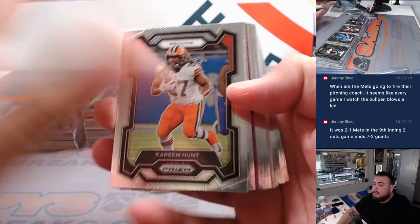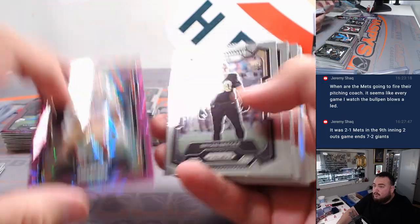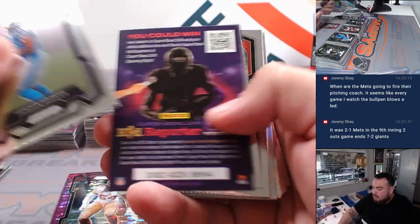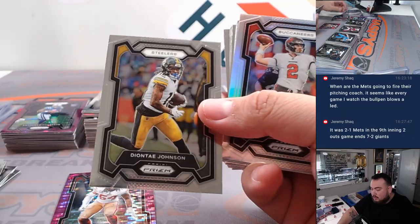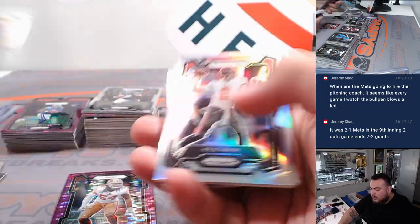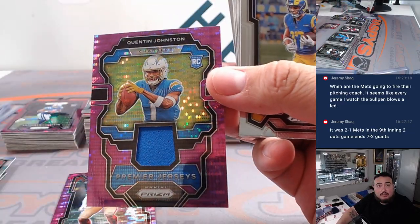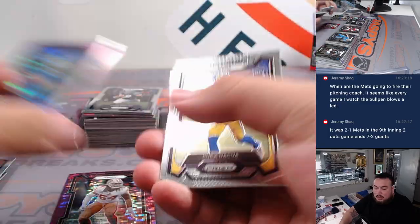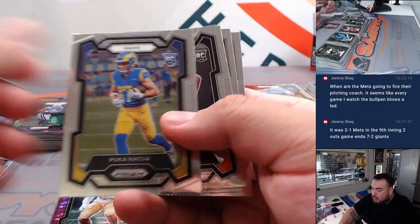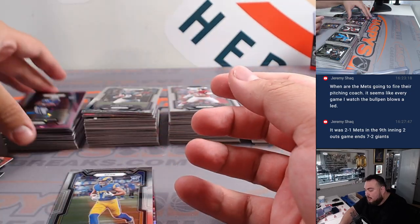Here we go, guys. Fred Warner. And Deontay Johnston. Oh. Is this the backwards card? I guess. Quentin Johnston. That's for the Chargers. Puka Nacua. Yeah, here we go. That's what we want to see right here.